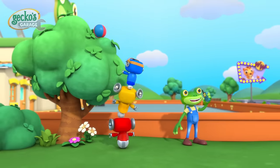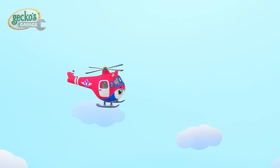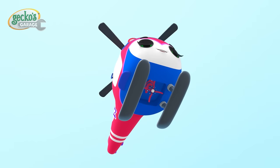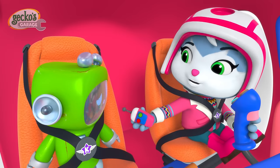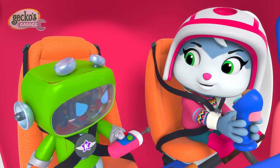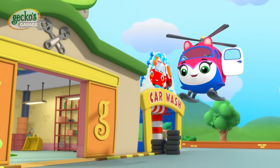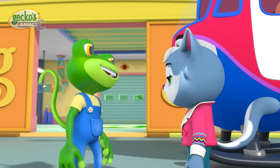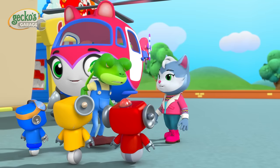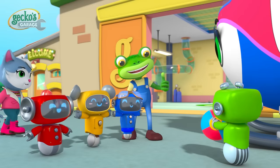We're ready on the ground, Cat! Go, go, Helena Helicopter! All yours, Green. I believe in you. Was amazing! It was all Green. Oh, well done, Green.